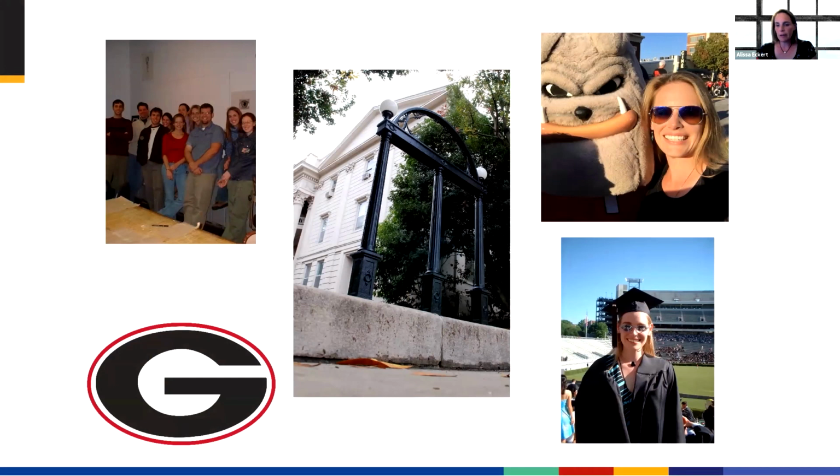But then I learned about medical illustration. I happened to just come across somebody that told me that maybe I needed to look more into this. You have this artwork that you do, and you're very science minded. So I learned about the medical illustration program and the undergraduate scientific illustration program at the University of Georgia. And I thought, I could do this. This is perfect for me. It combines both of my two skills.